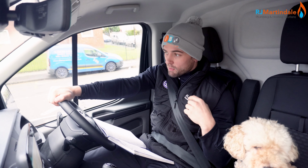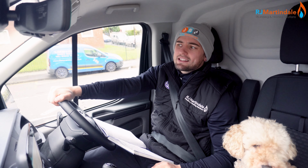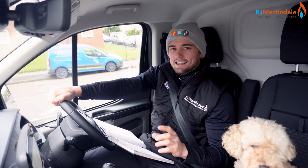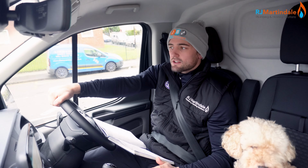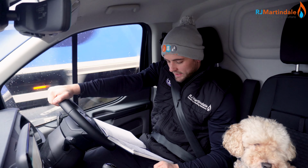We're going to bring one of the older vans back to Bolton, which one of our trainees is going to go into. I think it's about a 20 plate, might be a 19 or a 20 plate. It's done about 70,000 miles. It's starting to have a few issues. So I'd sooner it be back in Bolton, so it's easier for us to deal with the issues as they come.